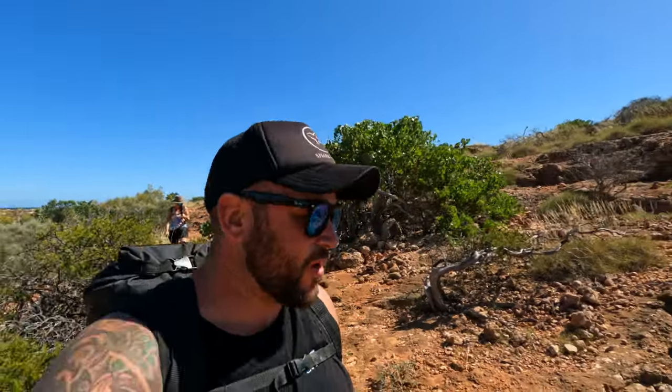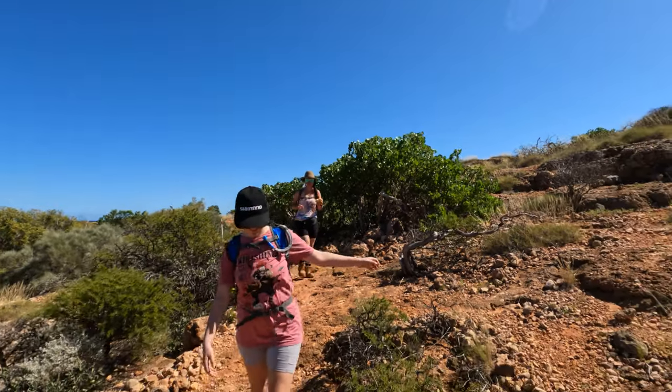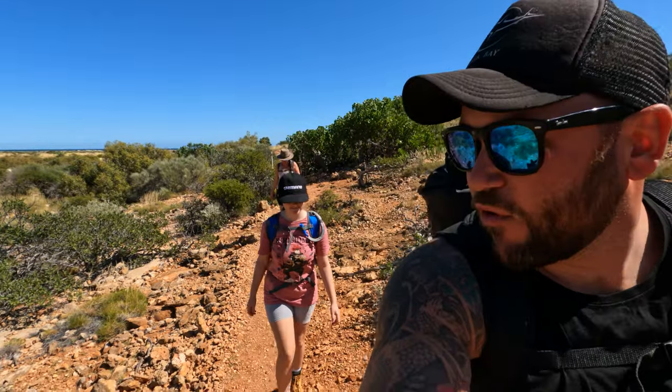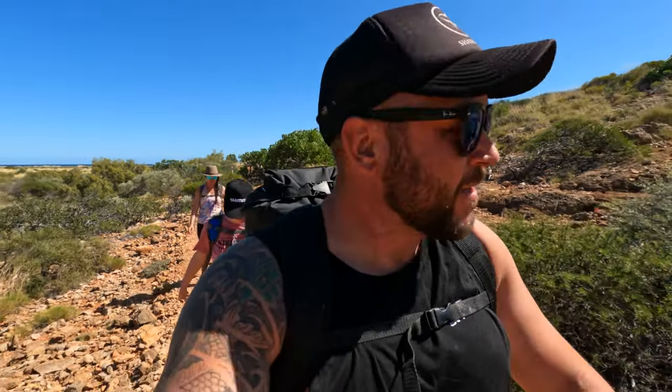So we've brought the drone, so hopefully at some point we'll send that up. And let's get underway and enjoy this walk of Mandu Mandu Gorge. Girls are all kitted out, got the boots on. These boots were made for walking. Anyway, I'll just stick to the vlogging and not so much the singing. Enjoy Mandu Mandu Gorge. Let's go.